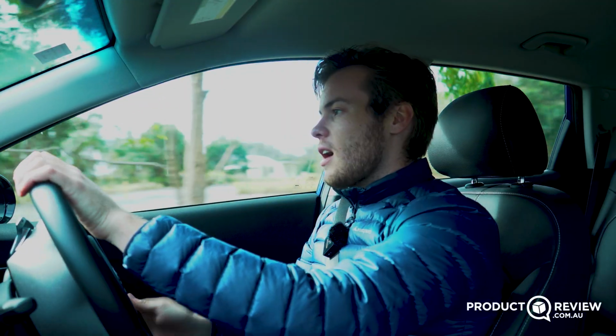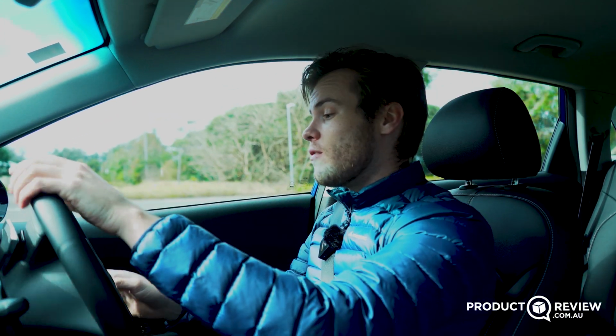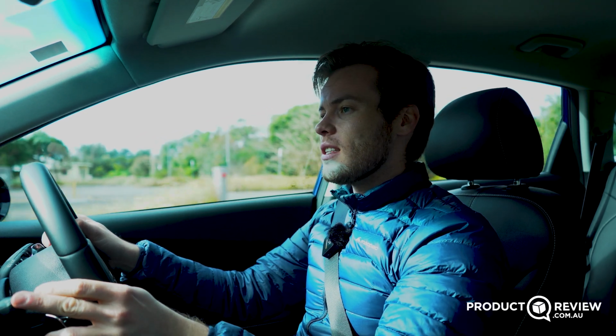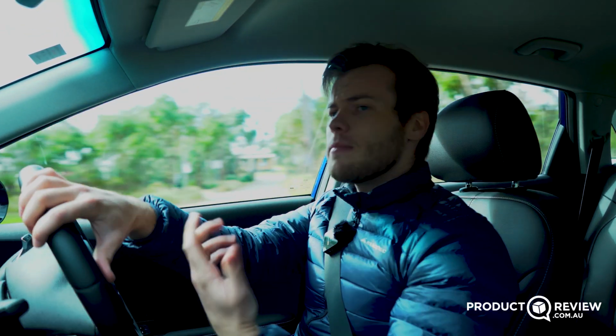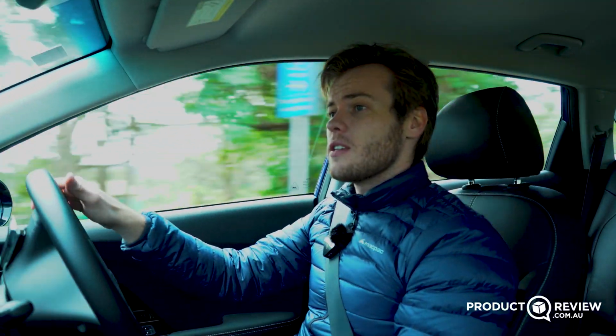The dimensions of this car are nice and tight because it's a small SUV, so it's really easy just to get used to this and drive it around. It's nice and small without having to be too wide and low like some other EVs, so it just means that you can feel more comfortable driving this around town.